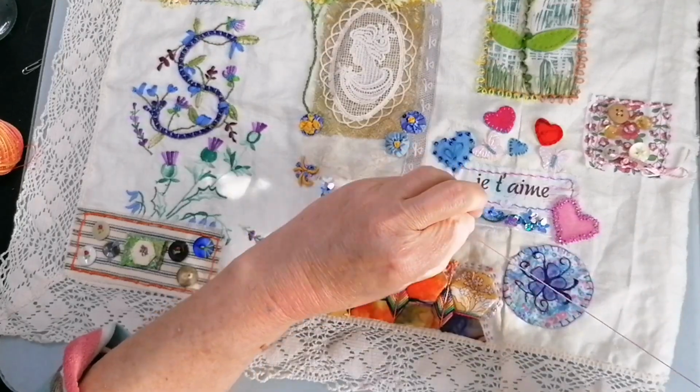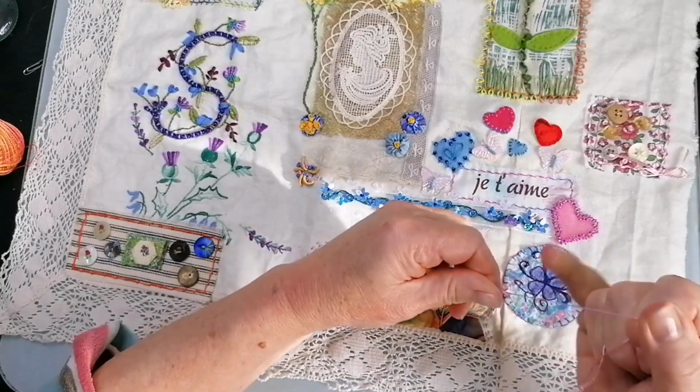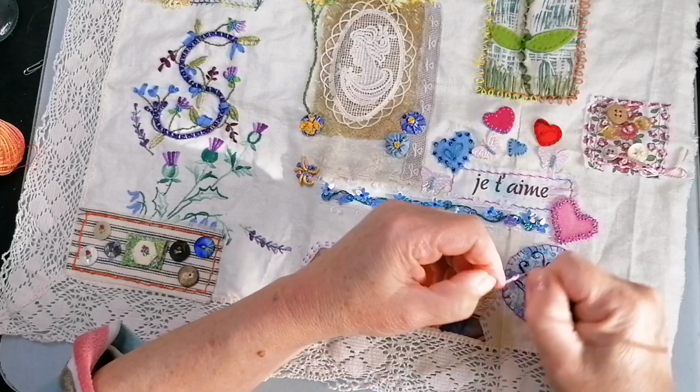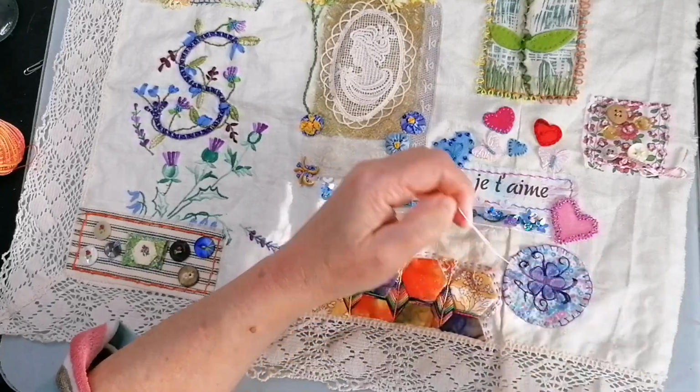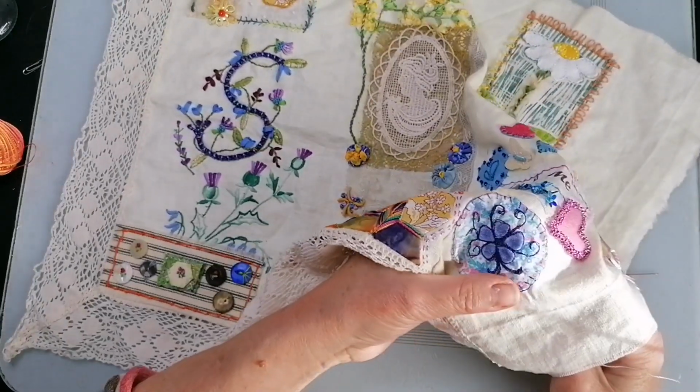I just want you to do a simple knot, if you could, please. No? We're not going to play. Going to make a great big stonking one, right? We'll cut you off later. Okay, let's make a start here.